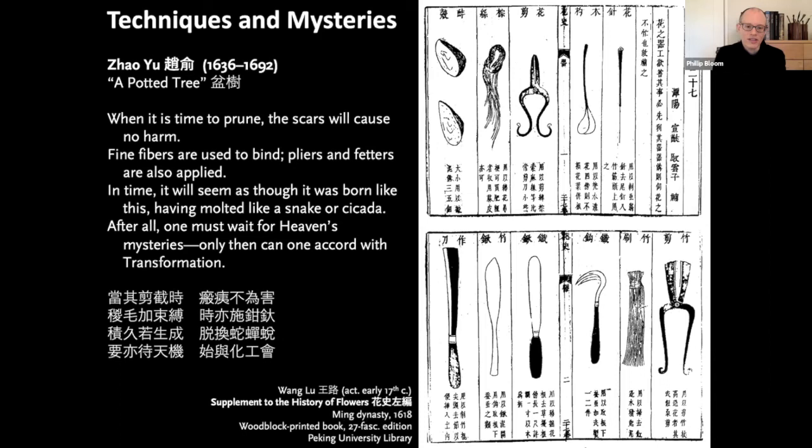So really, the idea is that humans and the heavens are working in tandem to create penjing. Humans are sometimes speeding the work of the heavens by binding or by pruning, but ultimately it's still a process that requires quite a lot of time. And on the right, you'll see some illustrations of various gardening tools that were used in the 17th century, both for penjing as well as for larger garden plants.